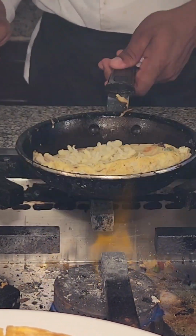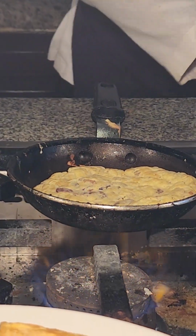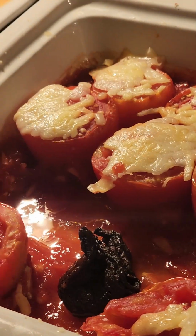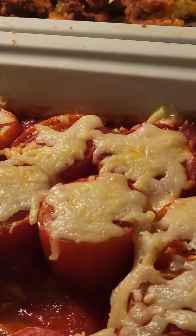Again, these are the buffets on the west side. There were additional buffets on the east side. So you could just determine which side you want to walk to and enjoy.